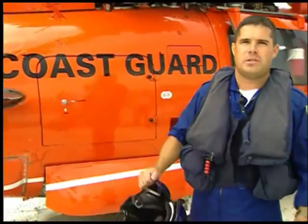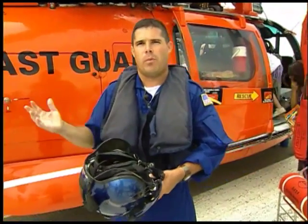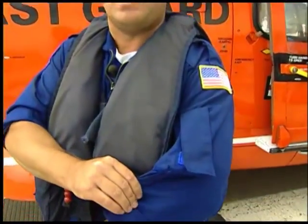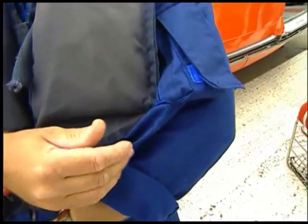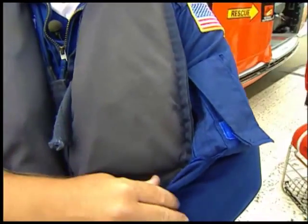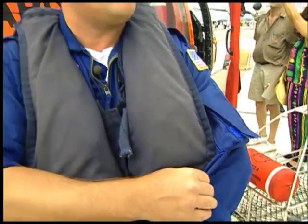I'd like to go over some of the safety equipment that we wear while we're performing our mission. I'll start with the flight suit real quick, which you see is so prevalent here at the air show with the military aviators. It actually serves a purpose. It's made of Nomex, and it's for fire protection in the event of a crash. It'll protect us against a flash fire and allow us time to get out of the aircraft.